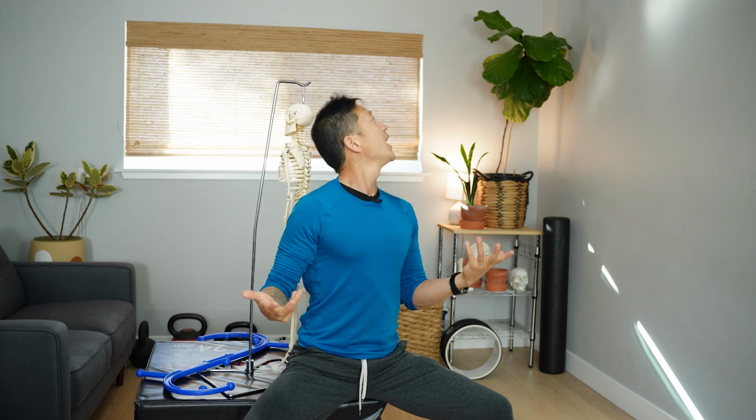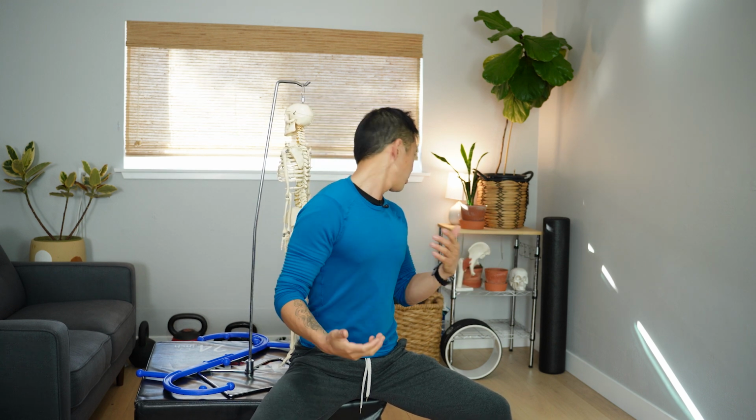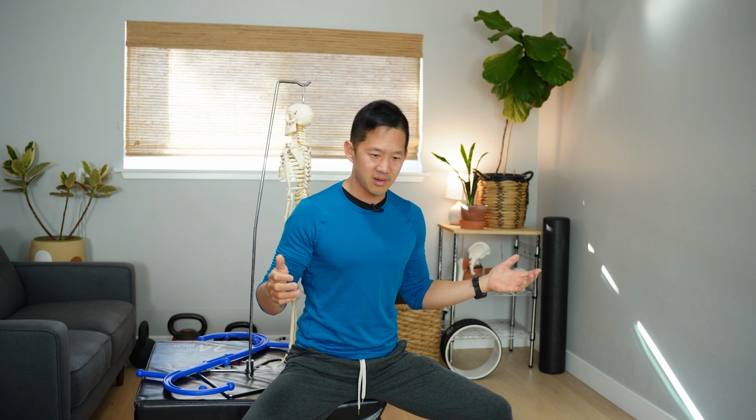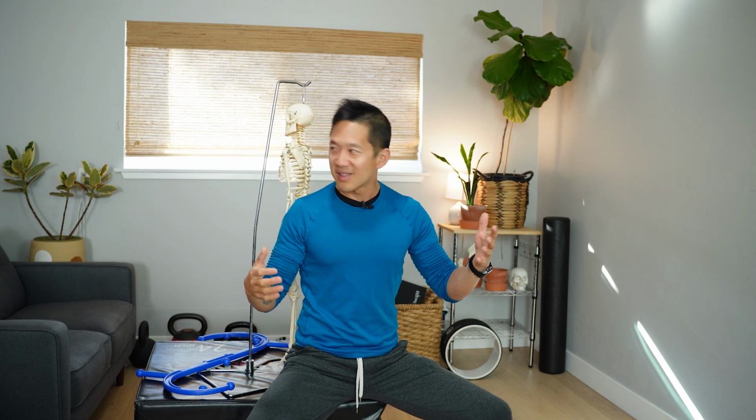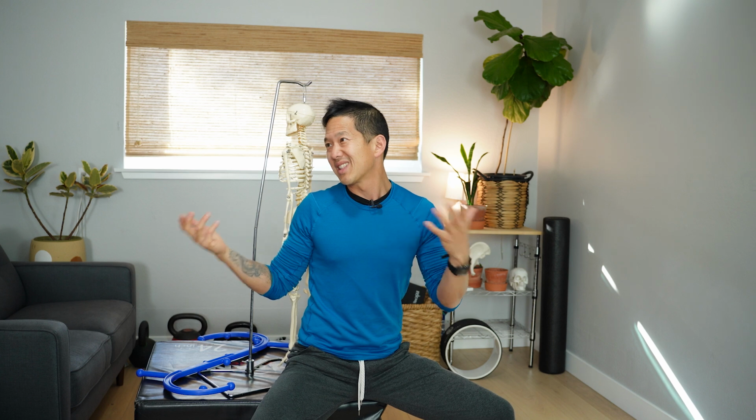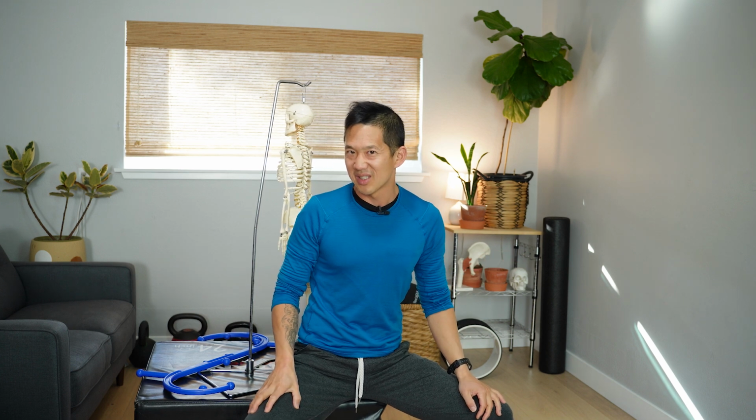Your body's gonna function best when you give it a variety of challenges throughout the day, throughout the week, throughout the year. If you're constantly just doing the same things over and over again, or the same position over and over again, your body's gonna get really good at that until it stops being good at a lot of other stuff. And then it's gonna stop being good at anything.